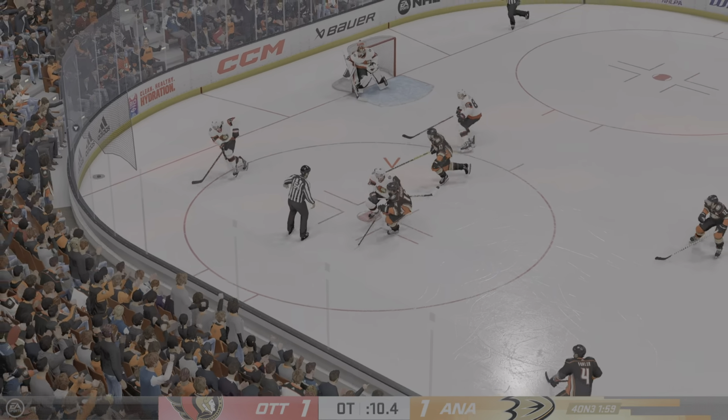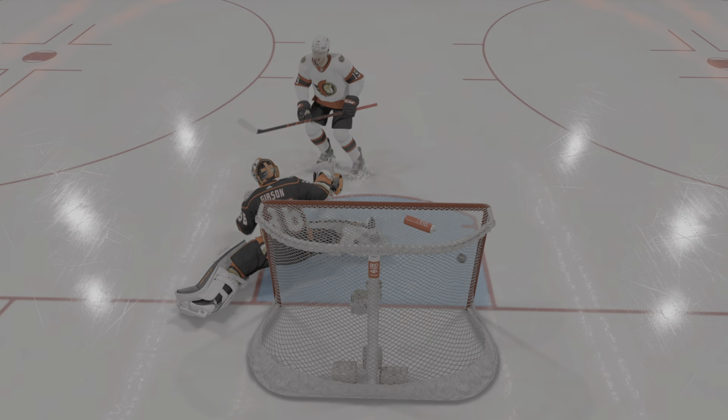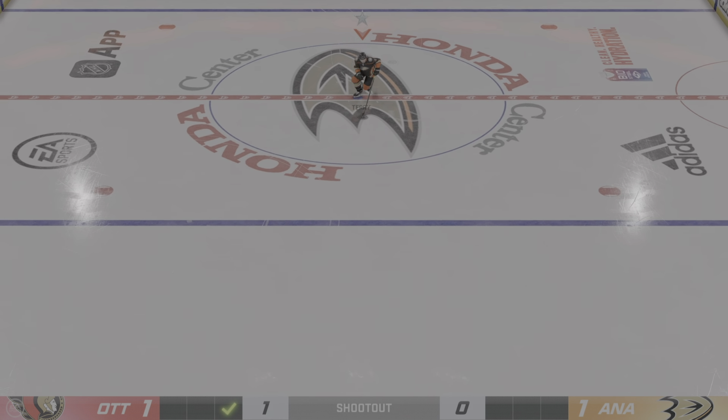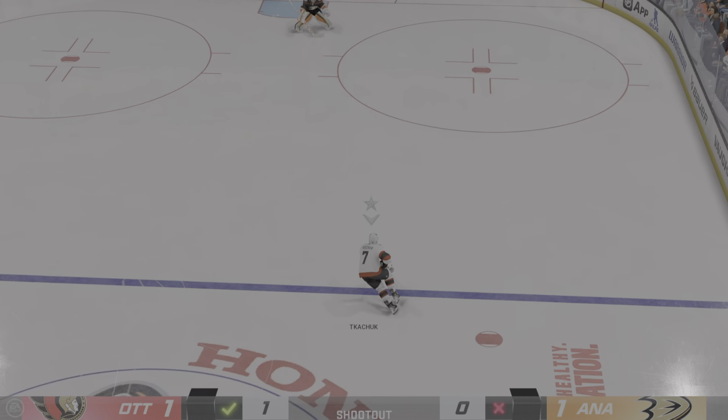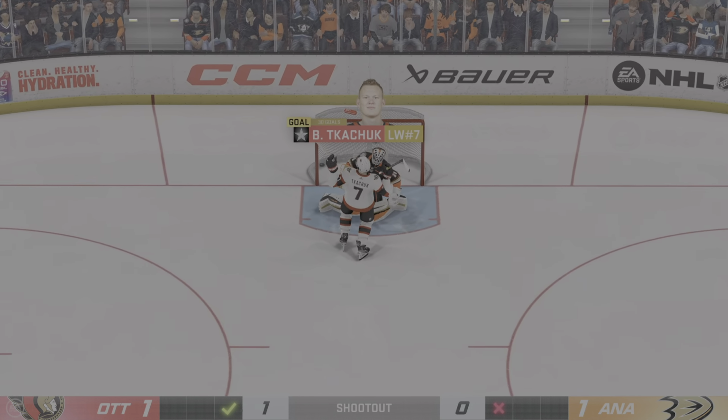He scores! Head up, pick the spot, and finish it off. Really nice job. Terry's up next. It's his time to shine. Makes the save! Focused in on the puck, gets himself in the center of it, makes an easy stop. Kachuk's at center ice, his team already in the driver's seat here. And he buries it for the goal!